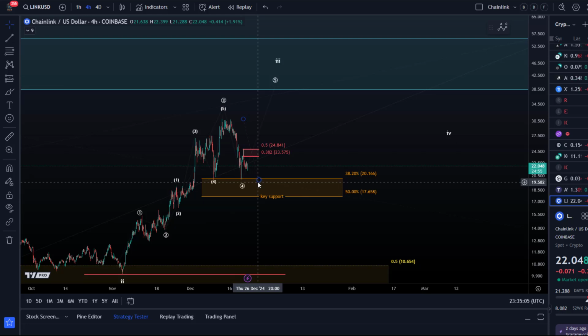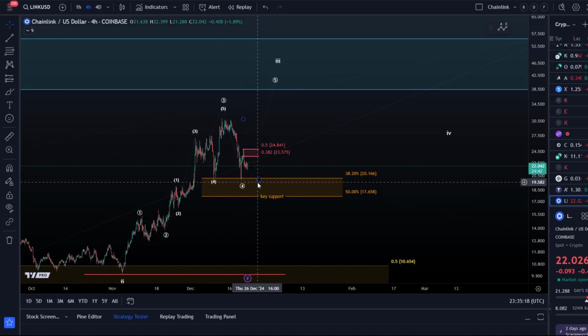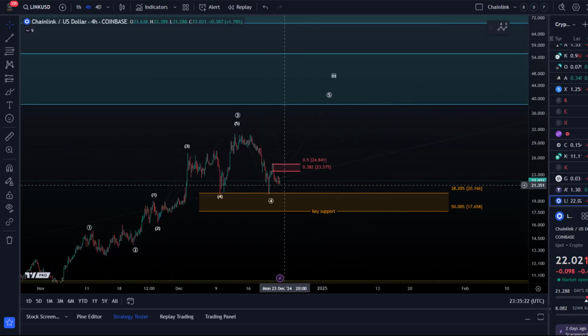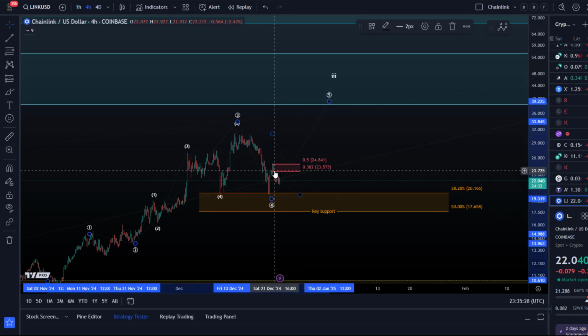The price is holding above the 38.2 retracement at $20.16. So also here, the focus could be on higher, but it could still mean that Link plans to move lower once more. What really matters is that we're holding the support area. Whether we form another low on the micro level or not isn't so important for the structure. Important is to mention that the price has not broken above 24.84.